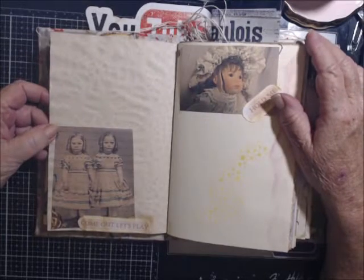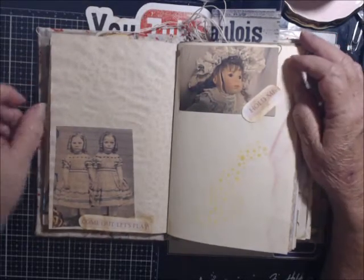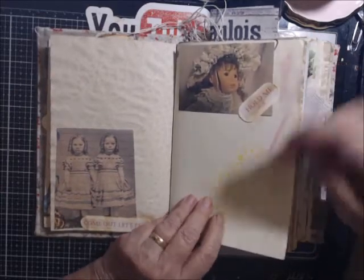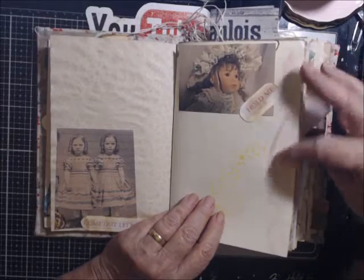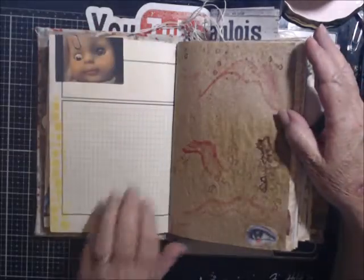And this says, come out, let's play. This one says, hold me. And I did some stamping on it as well. Some stencils and some watercolor, just to give it a little jazz.